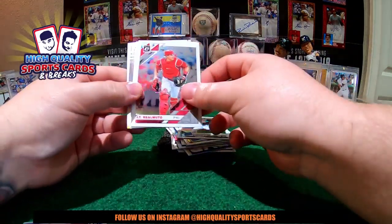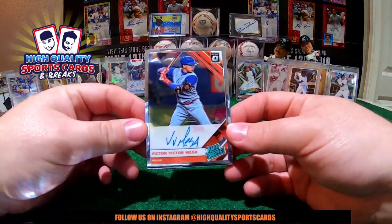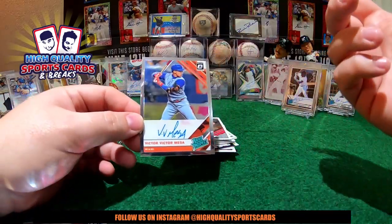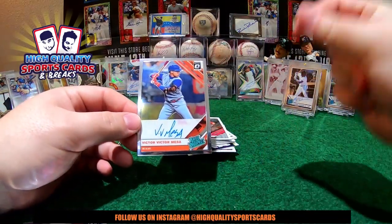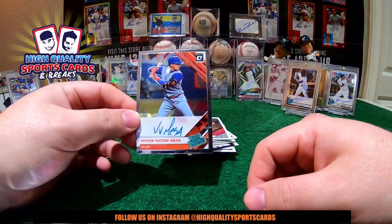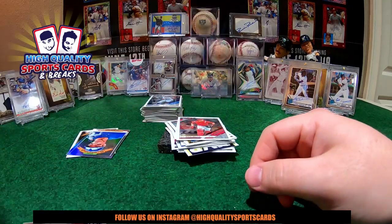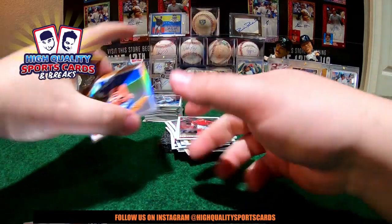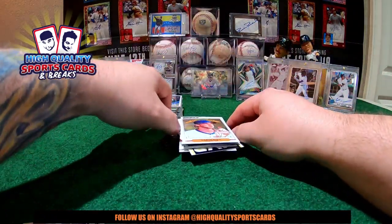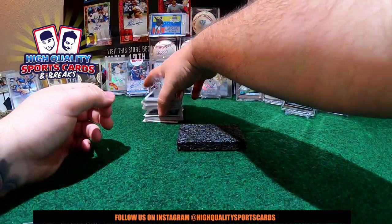And another auto over here. Victor Mesa. Boom. Miami Marlins. Saga Maga asking for it. Boom. And we delivered it, man. It is like I told you. The Pixie Dust without the sound effects works better for you, man. So, Victor Mesa, buddy. Autograph, Prospect. Beautiful piece, my friend. Congrats. Nice one, man. Yelich Refractor Diamond King. Yeah, buddy. You got it.